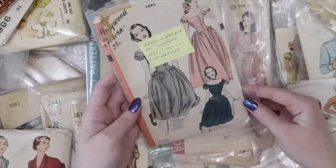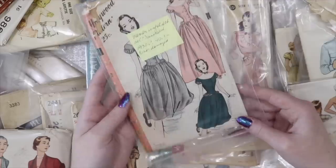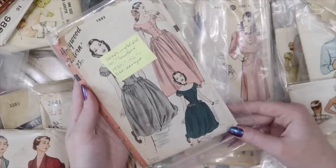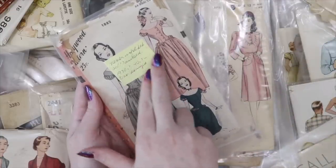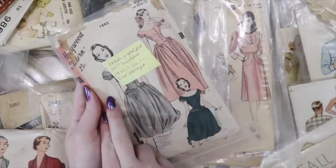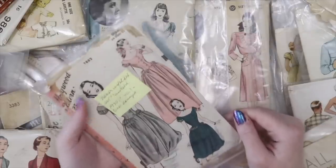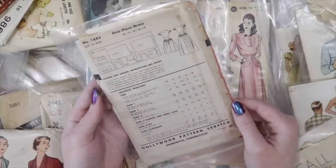This says never unfolded from the 1930s or 40s, but that the envelope is damaged, which, as you can see, it is. It's a cool design. It's fitted with darts to the waist, and that's got a very full skirt that opens in the front. Then there's this interesting kind of ruched detail at the hips that's mimicked as the sleeves as well. And the neckline of this is really unusual, with it being kind of large and off the shoulders. And it does, in fact, feel factory folded, which is great.